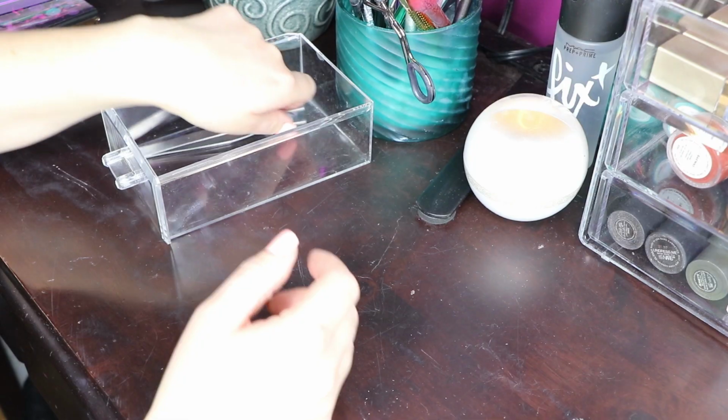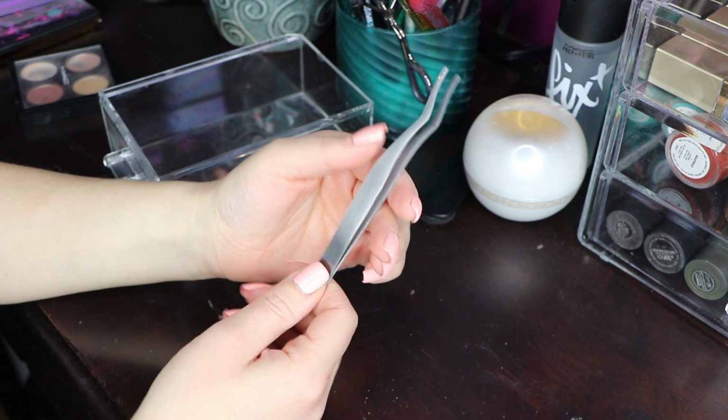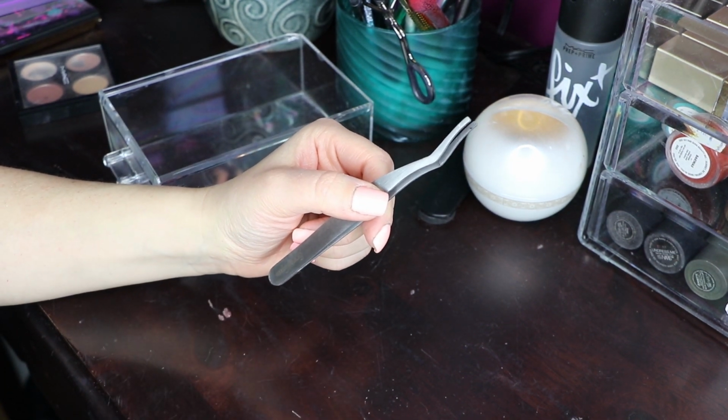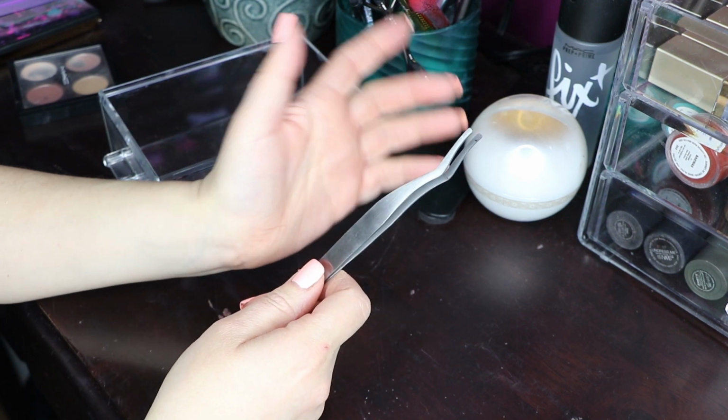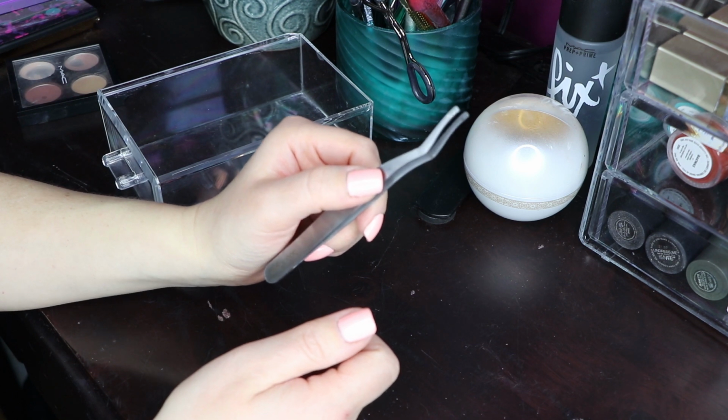How amazing is that? And lastly in here, we just have a tool that I don't really use that often. This is from SocialEyes. It's one of their lash applicators, but I don't really use it as a lash applicator because I find tweezers works much better for that. I use this to clamp my lashes to my fake lashes.